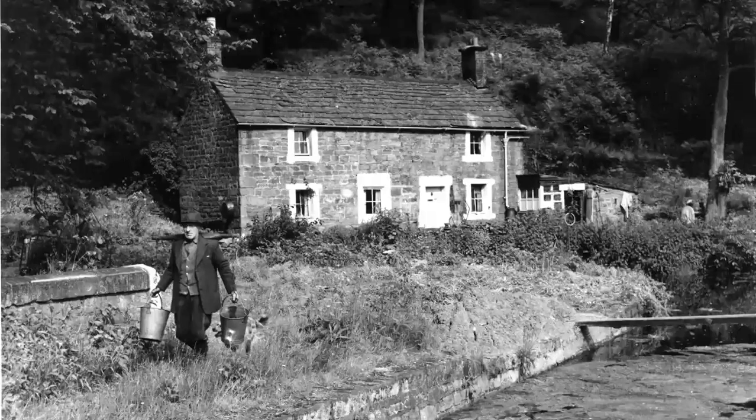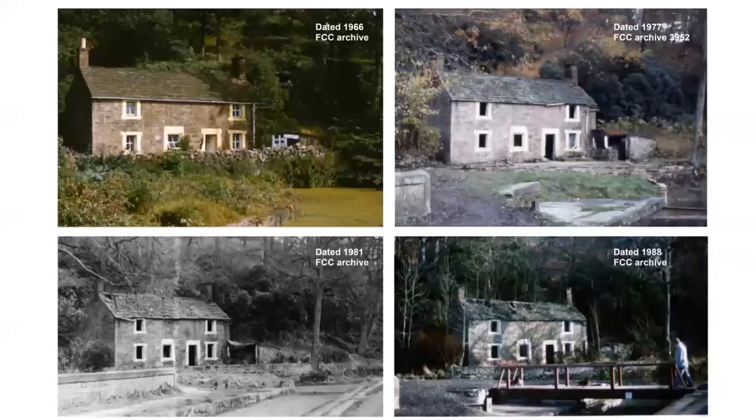And this is one of my favourite photos. This is Mr. Bowler, the last person to live in the cottage. He left in about 1968. Of course, the cottage had no connected services whatsoever. Here he is with his wooden yoke on his shoulders and his buckets, going to fetch his water from High Peak Junction. Super, super photo.